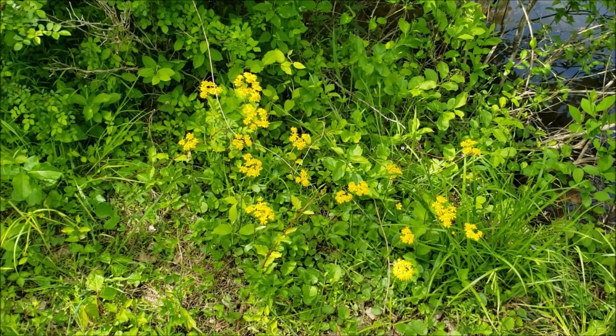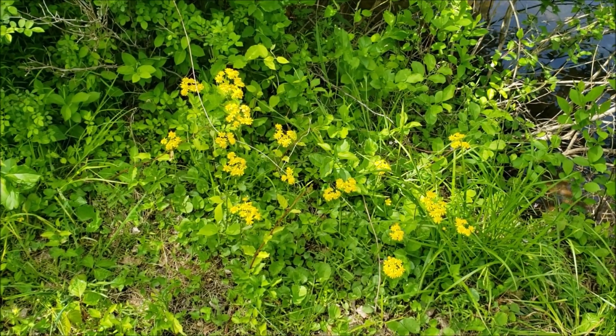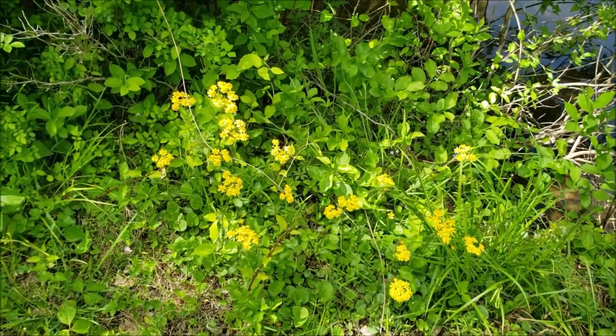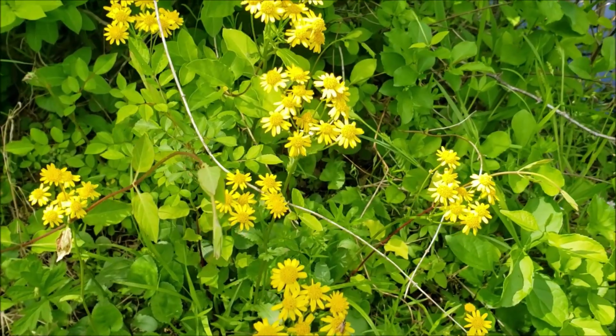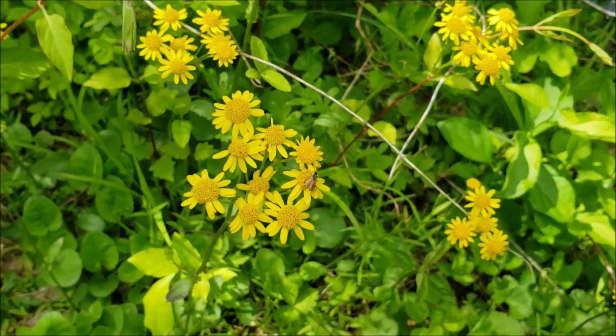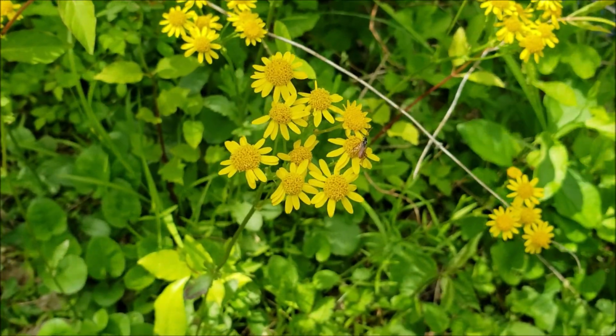Alright everybody, I have no idea what these are, and I don't think we're actually going to take any home, but they are such a pretty little flower. I wanted to at least stop and get them on video. I don't recall ever seeing these before. They've got a bright yellow center with yellow petals.